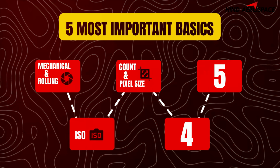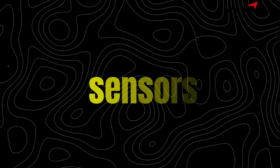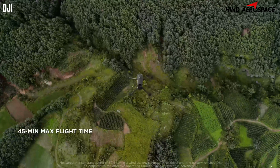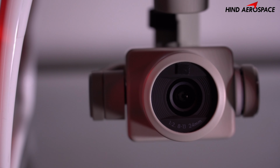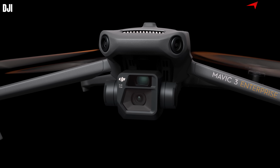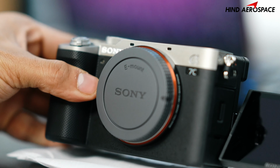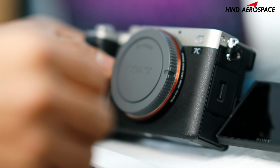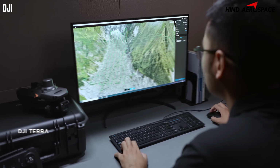Number 4. Sensor size and lens quality. Common drone mapping sensors: 1 by 2.3 inches, like early DJI drones, is okay for basic mapping. 1 inch, which is used in the Phantom 4 Pro or Mavic 3 Enterprise, is excellent for professional work. APS-C or full frame cameras are placed in customized mapping drones like the Talon. These drones give top tier, ultra detailed maps.